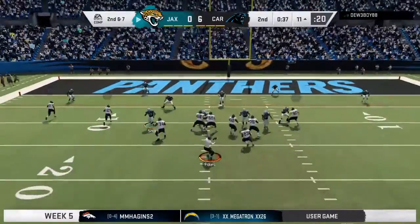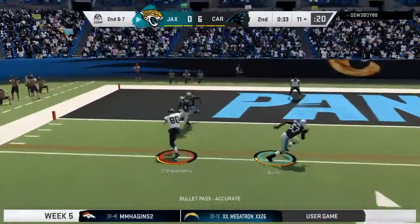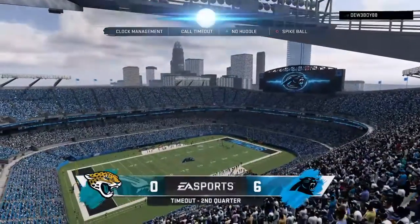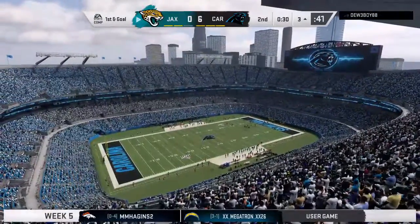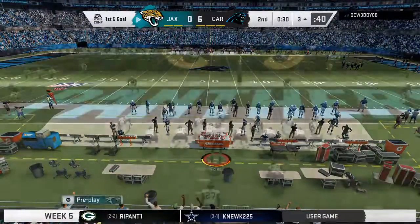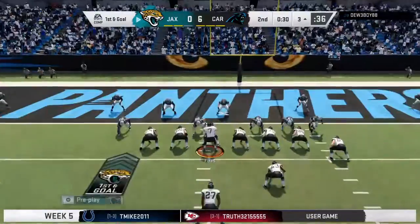Here's a 2nd and 7. This will be caught at about the 6. And he'll be brought down here at the 3-yard line. The Jaguars going to go ahead and use their first timeout as they get it right at the 32nd mark of this first half. So it's 1st and goal and a great opportunity to get that lead back before the break.